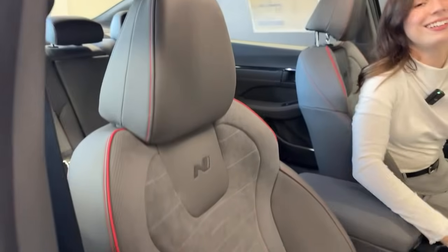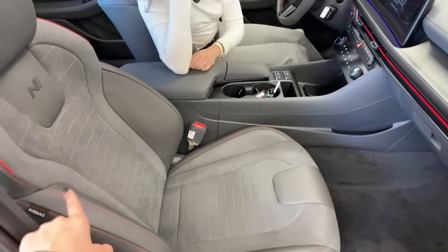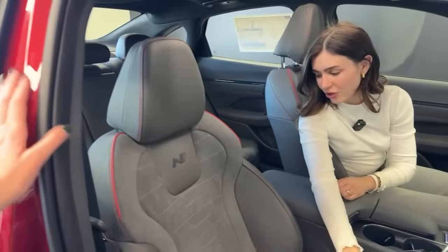Just to add on what Charlotte said though about how this is the perfect combination for a seat, number one, it's not black, so it's actually just a nice, it's not even that dark of a gray, it's a medium gray. It's not like charcoal or anything like that.